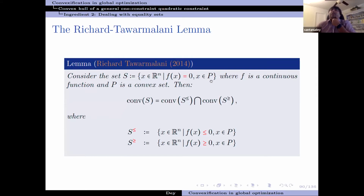So take a set of the following form, okay? P is any convex set, and the set is described by the intersection of points in this convex set and this constraint f(x) equals 0, where the only condition I ask for is that f is a continuous function. Okay, it doesn't have to be convex or anything. So it's just a continuous function, f(x) equals 0, and x is in some convex set.